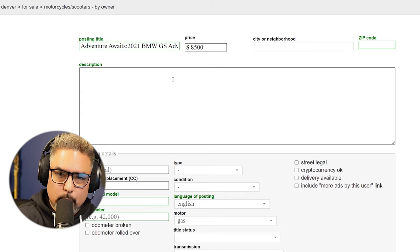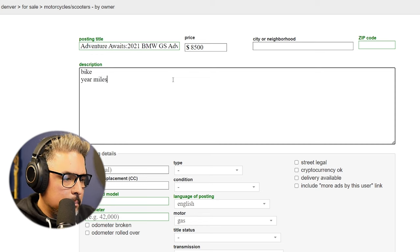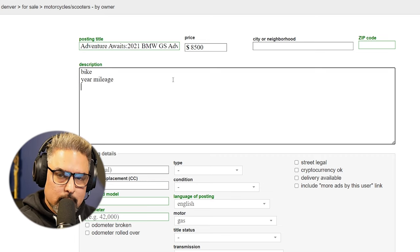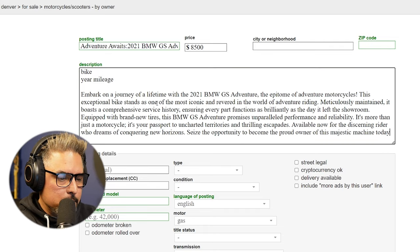Next thing, and this is where the real magic happens, let's create a really cool description. So in here, you're going to put all the things: bike, year, mileage, you know, and so on. But then we want to come down to the description. This is what is going to entice people to want to learn more about your motorcycle.